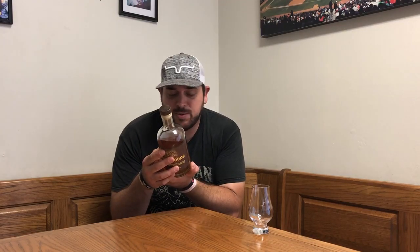And then it said bottled by MBW Brands, Dallas, Texas. If any of my Texas buddies out there, Russ or anybody else, has ever heard of MBW, please let me know about it. Don't really know much about MBW, never heard of it before, but it says bottled by MBW, so I figured this is probably a sourced whiskey. It doesn't say where it's distilled at all, actually.